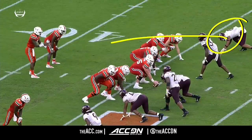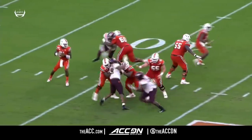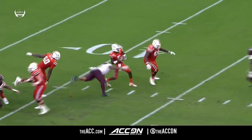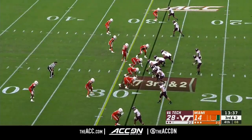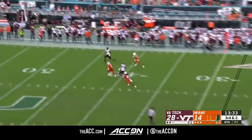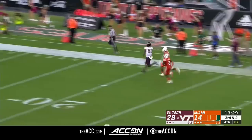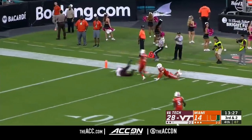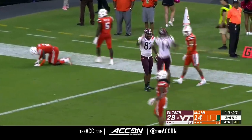Going to be working up top. Working on Zion Nelson. Just beats him with a speed rush, gets the rip up. Definitely held him. Hurricane defense had three three-and-outs in the third quarter. They come with a little pressure. Hooker has a man wide open. Caught. Mitchell dragged down at the 2-yard line by Bolden.